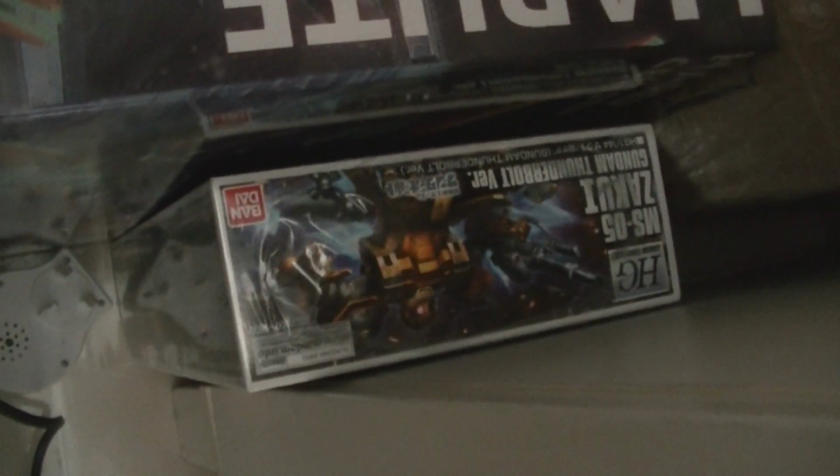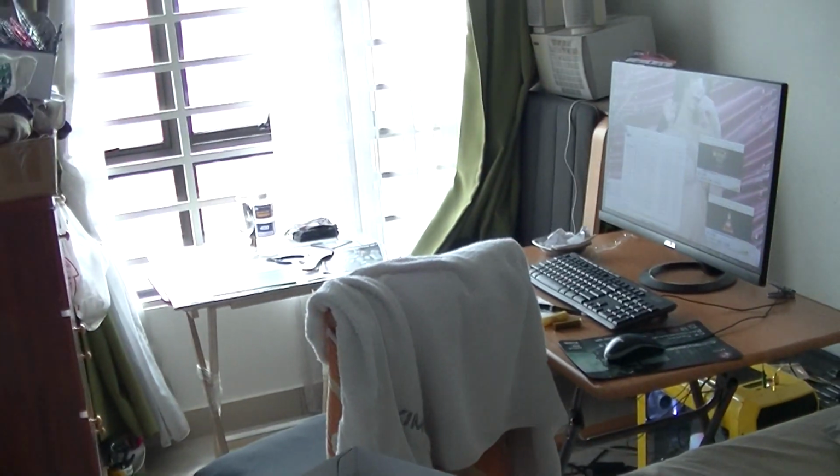Oh, I almost forgot. There's this Bandai high grade Zaku Thunderbolt version. Zaku 1 is the orange version, and the Harute from HS Model. There, I haven't completed all of these things, of course, and I have tons and tons more Gundam in Ipoh, my hometown, because I don't have space here for the boxes.